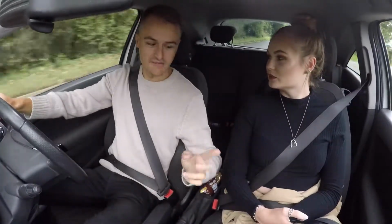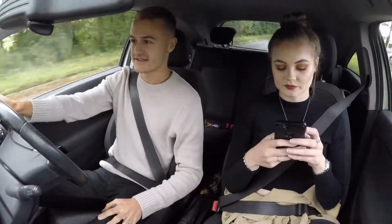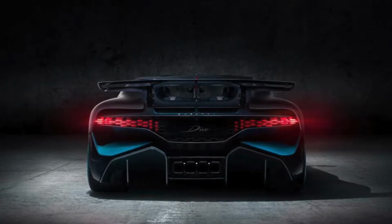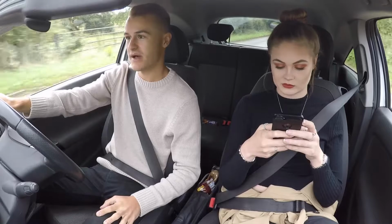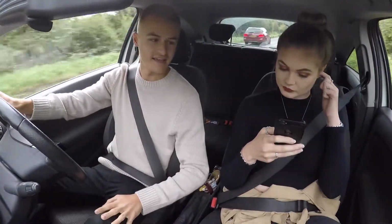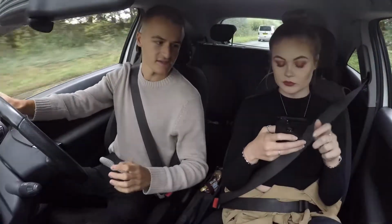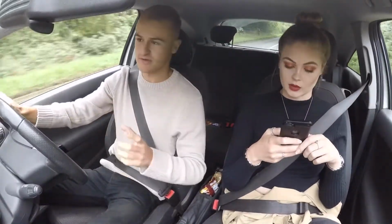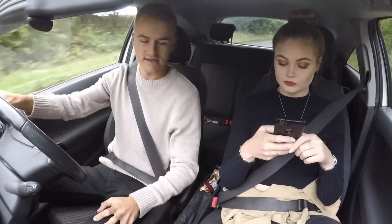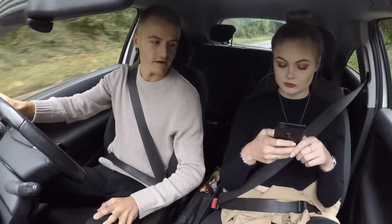But in my opinion, the next photo, the back, is the best part of the Divo. I don't know if you've seen the back before. No, I haven't. The back is very, very nice, and it's starting to properly rain now. Yeah, it is very cool. It looks a lot better than the standard Chiron, I think, with the light going across. This one being split, kind of like the Veyron with the two lights at the side again. But it does look very, very nice.